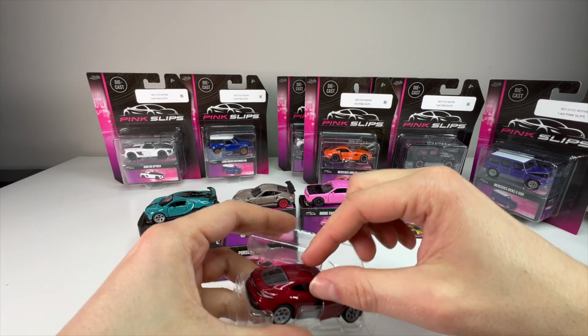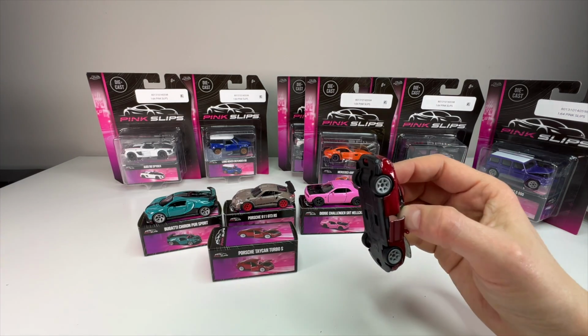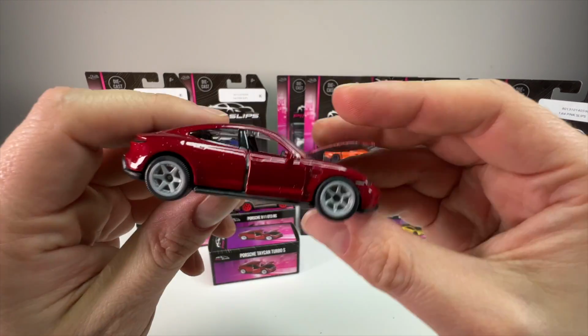Okay, let's take a look at this. So this has the same 6-spoke wheel. So this is the third different wheel. We have the 5-spoke, the 6-spoke, and then, I don't know what you call it, I guess 10-spoke or double 5-spoke wheel on the Challenger. But this is cool.